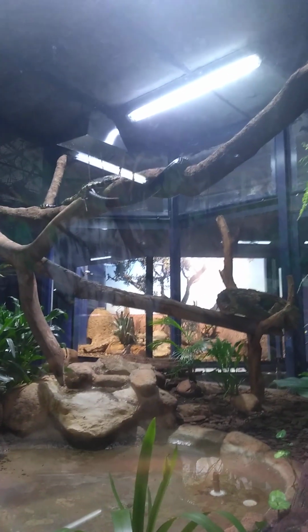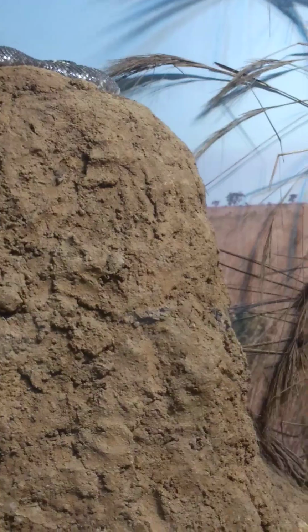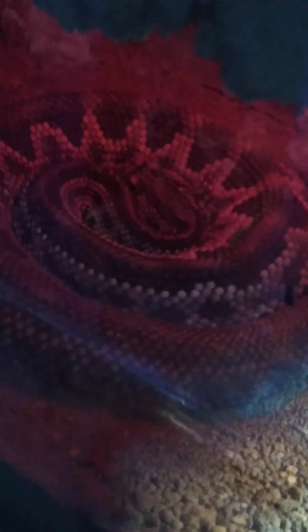Here's the snake we saw in part 1. Look at how small the snake is. It's incredible. There's a bigger one over there, and another one over there. There's plenty of those of the same species. Look at this one, so cute, sleeping with a red light.